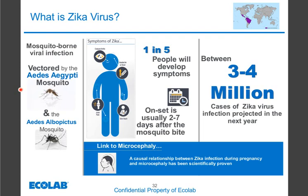About 3 or 4 million cases of Zika are projected to occur in the next year. What's interesting about it is only about 1 in 5 people will develop symptoms. So you can have the disease, but you won't develop symptoms. I'll go through what those are. Usually it takes 2 to 7 days after the mosquito bite. What is particularly concerning and has been in the media is microcephaly that has now been conclusively linked to the Zika virus.